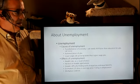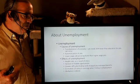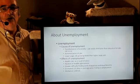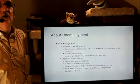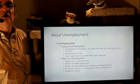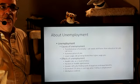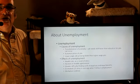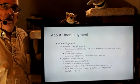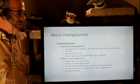Now let's talk a little bit about unemployment, causes of unemployment. Transformation of our economy. Job needs shift faster than education for jobs can occur, so we can't keep up. And it doesn't look like our country likes to spend a lot of money re-educating and retraining its workforce. It seems right now that the model is pretty much just pushing people aside, unfortunately. The automatization of jobs then exacerbates this issue.